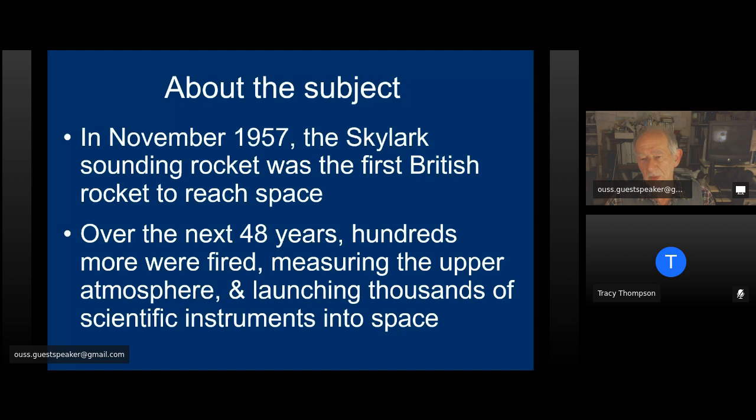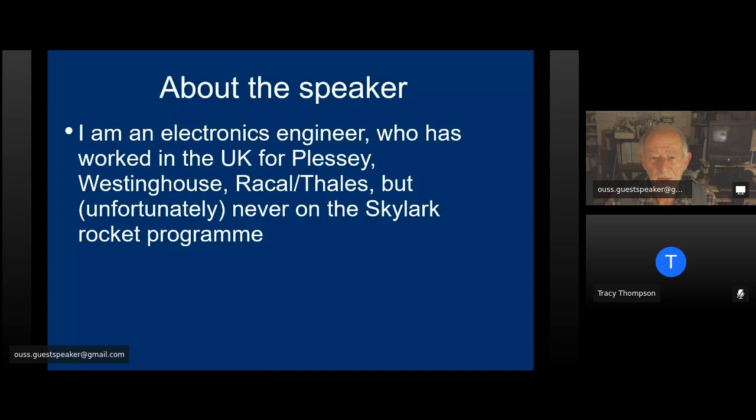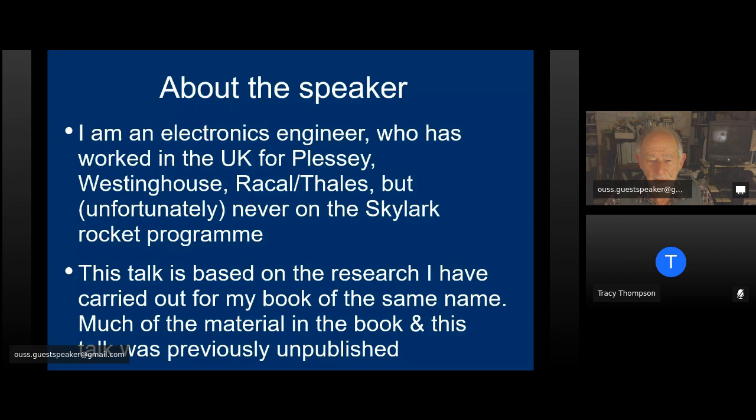And as Tracy sort of touched on there, people often ask me, did I actually work on the Skylark rocket program? The answer, unfortunately, is no. I was an electronics engineer during my working career. And I started reading about the Skylark and I thought, this sounds like the most interesting thing, which I've not heard about before. So I started on some research carried out for my book of the same name.